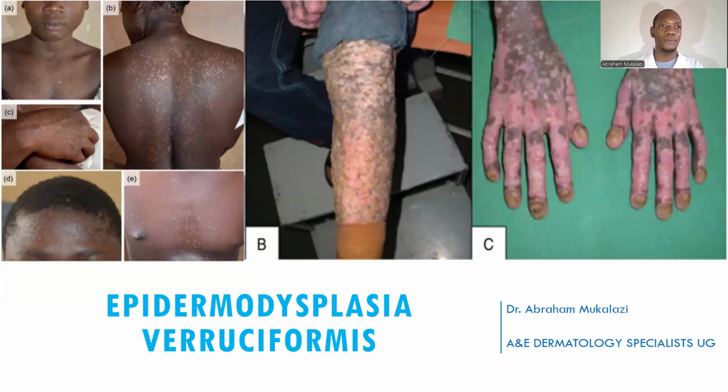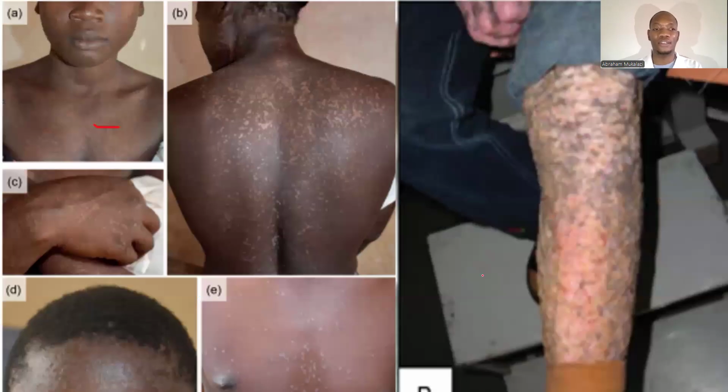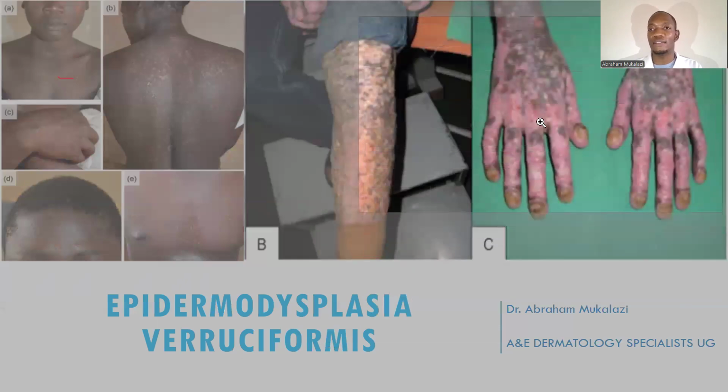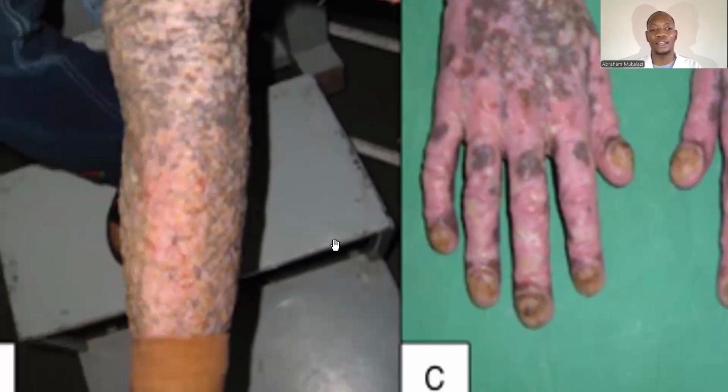So as you can see in this picture, we see a young adult in this first picture with this flat-topped verrucous eruption on the body, as you can see here on the back, more or less generalized with some feature of koebnerization, where the rash develops on areas of injury following a linear pattern. And in this other picture, we see someone with extensive involvement of the hands with nail dystrophy and hypopigmentation in the background. We also have some hyperpigmentation of the skin with this extensive involvement we see here on the leg as well.